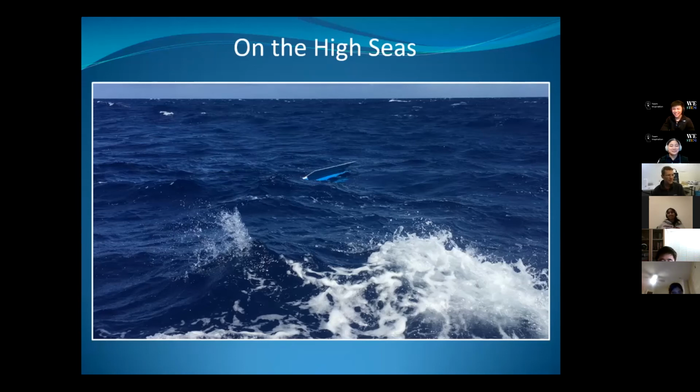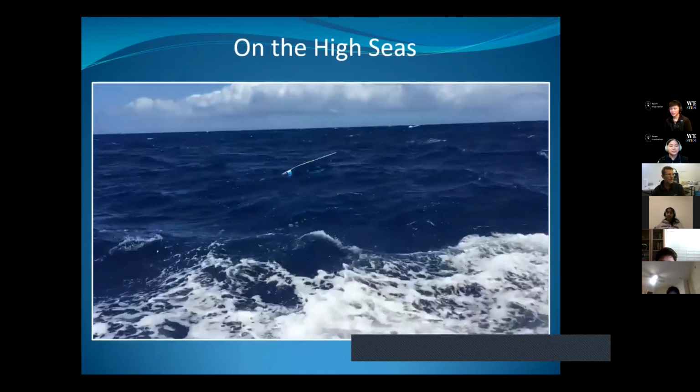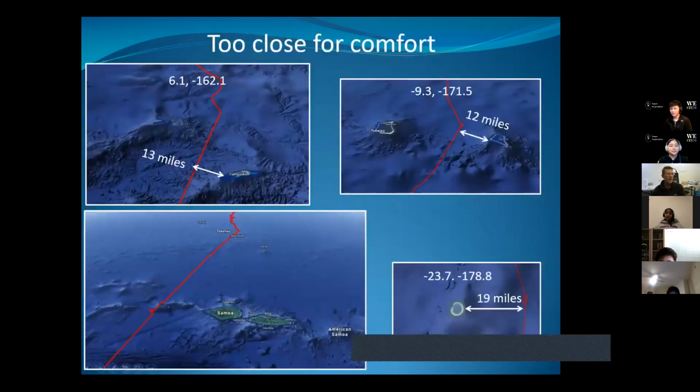The boat did have a lot of fight left in it. And so it went off the coast of Hawaii. Here's a picture taken from a boat after it left. Some more really high seas. And indeed, it just kept going and going and going.